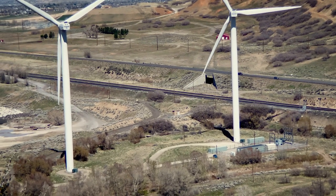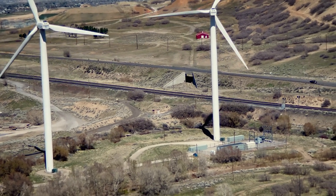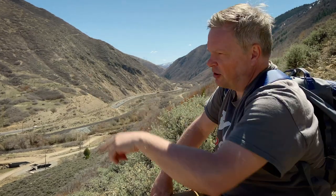Having the Bonneville Shoreline Trail cross this section, it's gonna be a challenge. I can see over there, there's a tunnel that goes under the road where a branch railroad used to go up in there, but you'd still have to cross the railroad. Until then, we're gonna have to just go back, get in the car, drive over there to get to the next section.